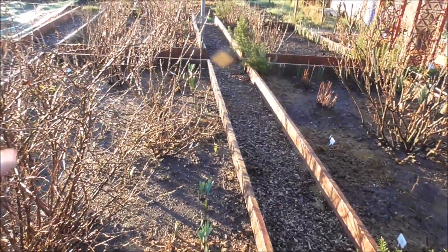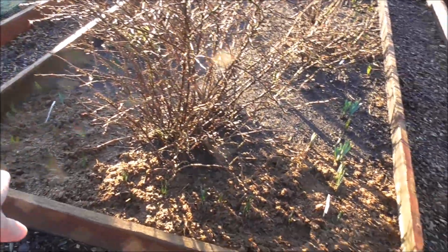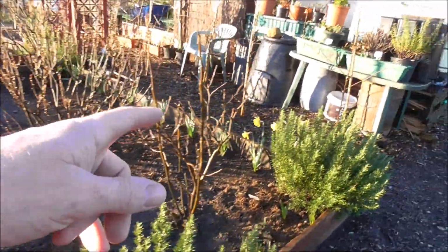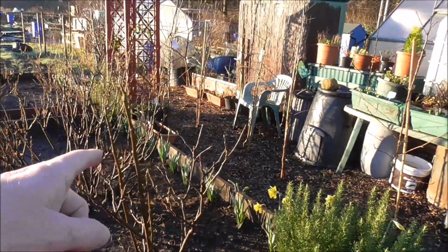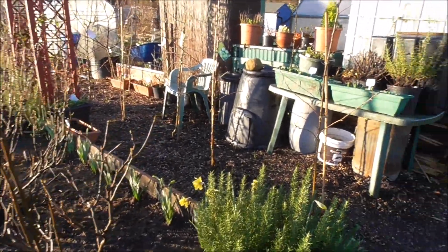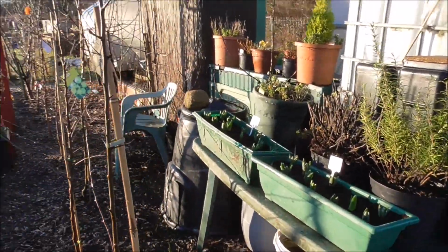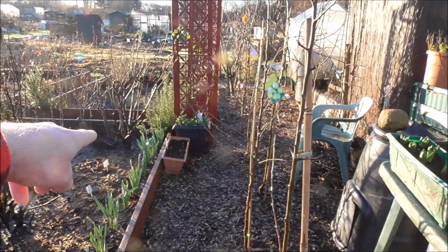As you can see, all the tulips and all the daffodils are all breaking through here, and the irises and crocuses. Daffodils, there's a few of them flowered. There's a lot more flowering along here. These are them hyacinth mix. There's a pile of them here. There's more crocuses in them pots there.